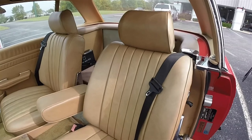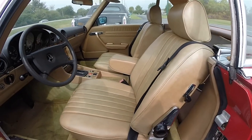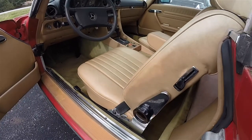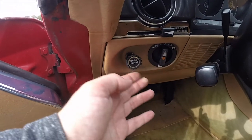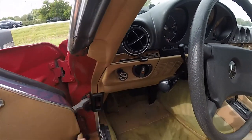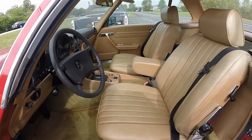Nice, supportive, and very comfortable bucket seats with height and tilt adjustable head restraints. Multiple adjustments for the seats. On the lower dash panel, you have your brake release, your headlamp switch with front and rear fog lamps, your fresh air ventilation controls. You also have a leather wrap, non-adjustable steering wheel.